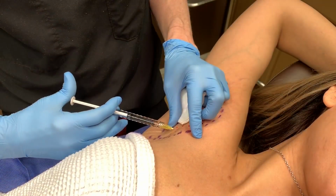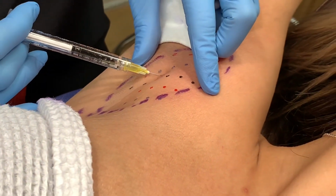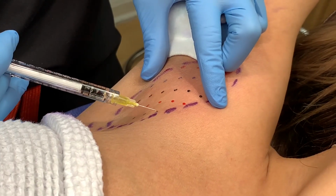We are now treating the other side. Sometimes people get just one side is worse than the other. So we're treating the other side now, similar treatment, similar approach.